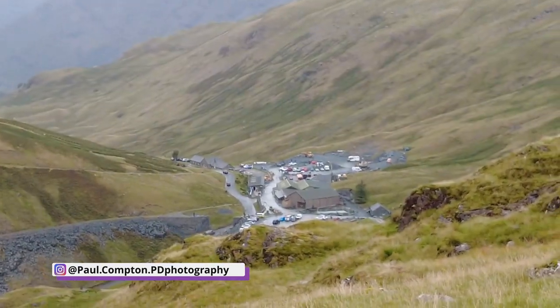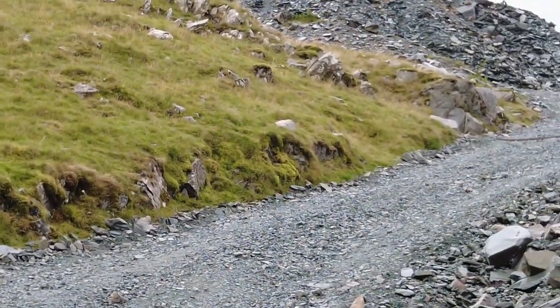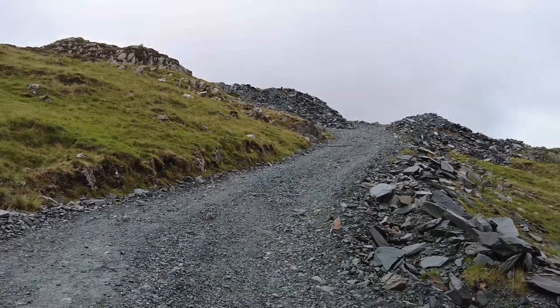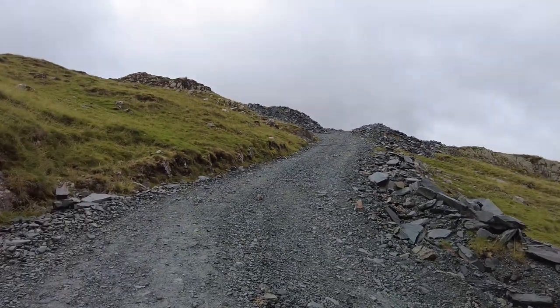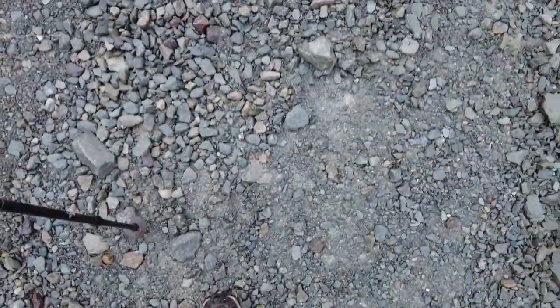Now, you got a few moments. Do you know where I am? I'm heading up a gravel track, or a slate track. I'm still in that Buttermere region. So yeah, you're all shouting, you know where we are. I have been here before, so drop it in the comments if you know where I am before I tell you now.